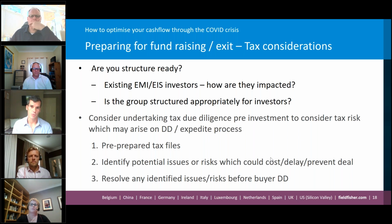And then the other point, which is really important, and Mark mentioned the example we had recently, quite a poor example really, is: are you ready for the tax due diligence, or are you going to lose value on that? Have your tax files ready, have everything in order, and identify any issues which might come up and try to resolve them if you can before you're interrogated by the buyer side advisors doing the DD. A lot of value can be lost there, or transactions can fall over. Much better to have identified the skeletons in the closet before they are found by the other side, because you can then work out how to present them.